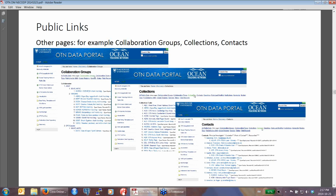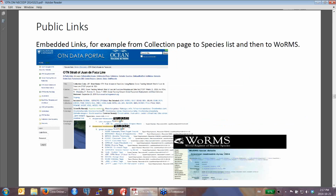You can just move by alphabetical order by the collection code. I believe there's 202 of them. You can also list contacts, and a list of projects that they're involved in, and you can email them by clicking on the link. So we're trying to make it all open, accessible, people can talk to each other easily.